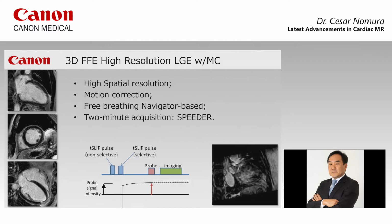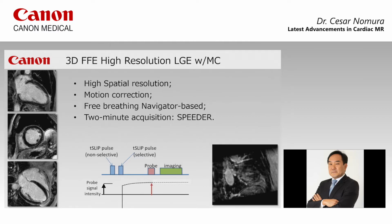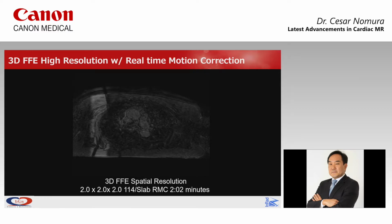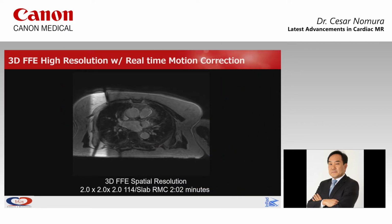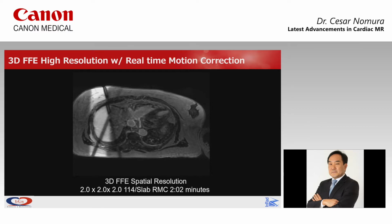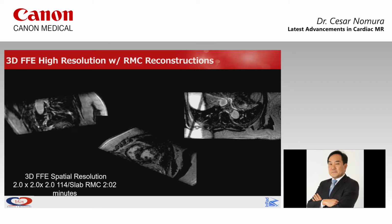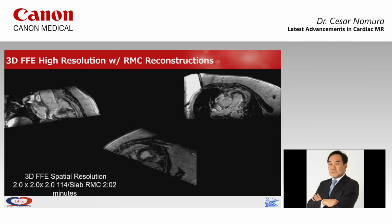So this is the 3D delayed enhancement that we use with a motion correction. We use free breathing. We use the navigator, and the median time was 2 minutes of free breathing acquisition, and you can get images like this. It helps, like in this case, you can acquire axial images, and then from this you can reconstruct in 2-chamber, 4-chamber, or short axis. In this case, it's a 2 minutes acquisition with a resolution of 2x2. And from this one, you can reconstruct in different planes. So it's almost an isotropic acquisition, sorry, and you can study the short axis and the 4-chamber if you want.